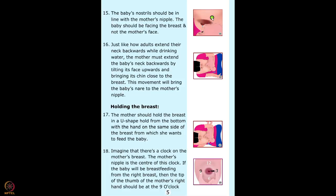Now here what we're trying to do is just like the example of drinking water. When we drink water, we always tilt our neck backward a little bit and then swallow water. Similarly, you want to bring the baby in a neck extension position, because when you're extending your neck, your lips and chin are going in deeper, at a lower area, because you want a lower latch. At the same time, baby's neck is extended. So when baby's neck is extended, the neck is in a direct line with the nipple.